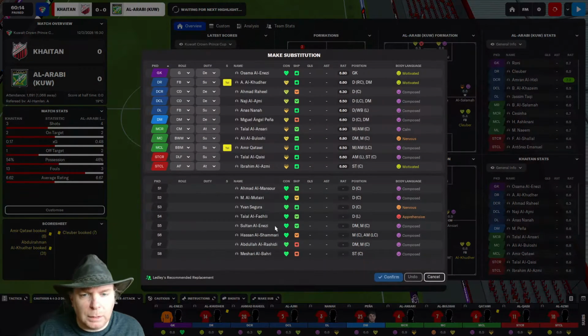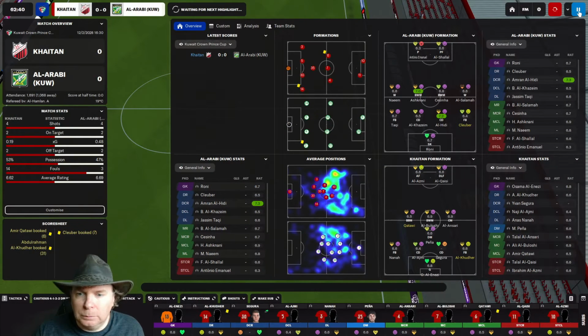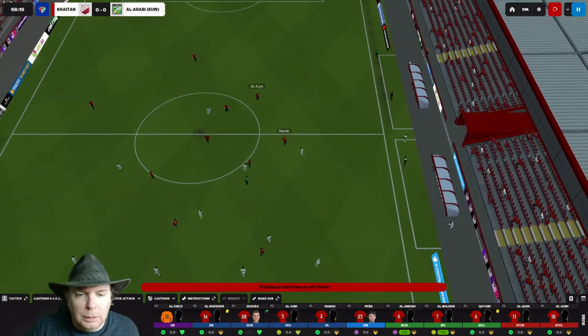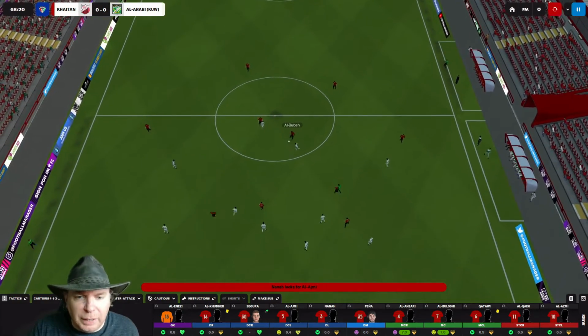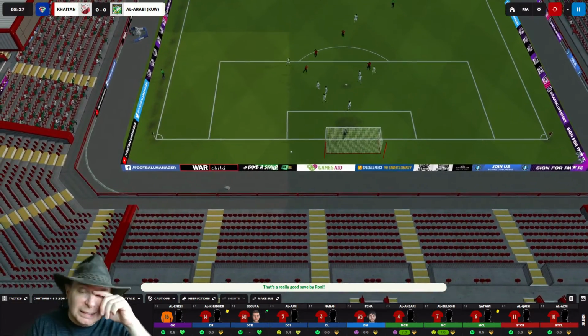Now, what about our lads? Anyone playing? Ahmad Rahil's not playing too well. Right, well, let's get Segura on. Try and plug that gap. Unfortunately, our star man, Amir Katawi, is also not playing so well. So, let's give him a shout of encouragement and see if we can actually see... Oh, here we go. Action! There are players out on that pitch. It's not just a myth. Al-Ansari... Oh, pushed wide.